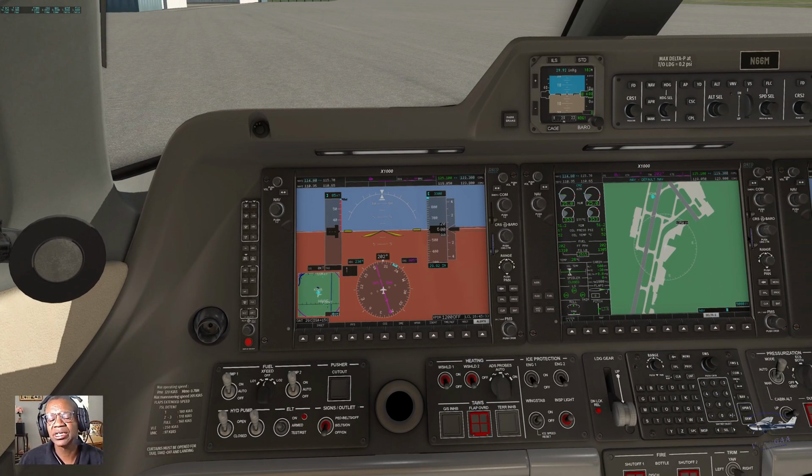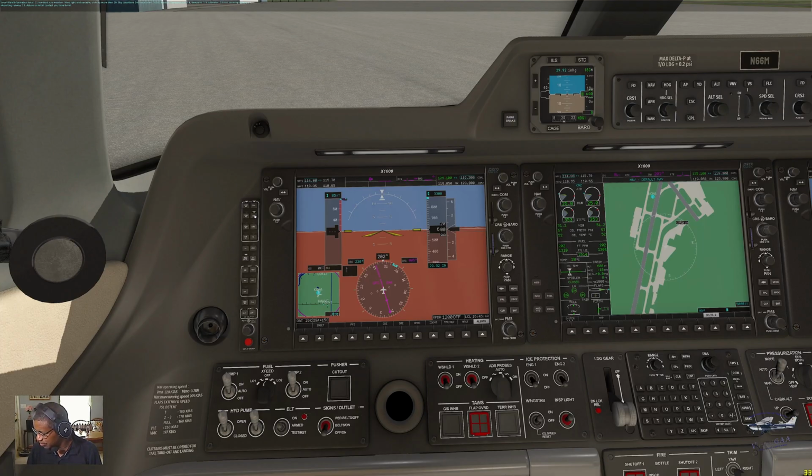All right, radio. Laurel Field Information Hotel. 2100 Zulu weather. Wind light and variable. Visibility more than 10. Sky conditions 2400 scattered. 32,500 broken. Temperature 2.19. Altimeter 3000. Arriving runway 15. Departing runway 15. Advise on initial contact you have hotel.